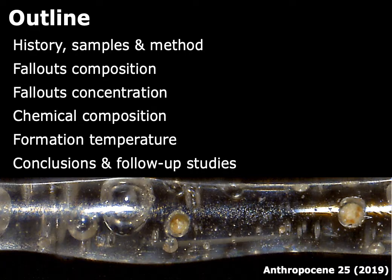During this presentation, I would like to demonstrate that the rich and diverse association of melts encountered some 6 kilometers to the south of the atomic bomb hypocenter at Hiroshima constitute fallouts from the atomic cloud. I will touch on the history, samples and method, introduce what the melts look like, their concentration in beach sands, chemical composition, formation temperature, conclusions and follow-up studies. I will highlight the decisive contribution that ALS analysis have made to this study.